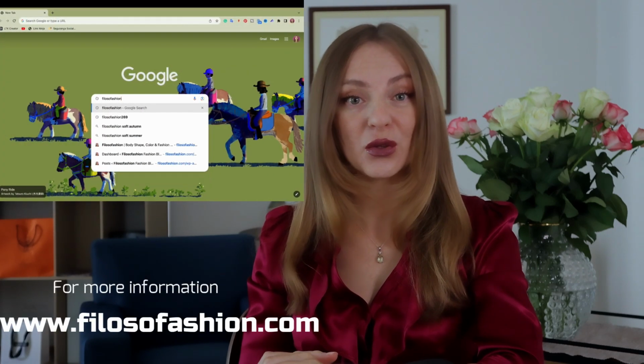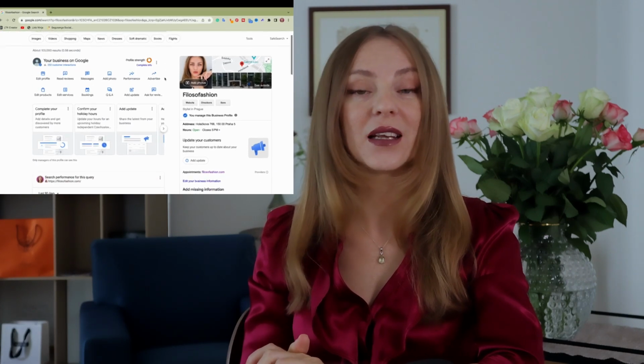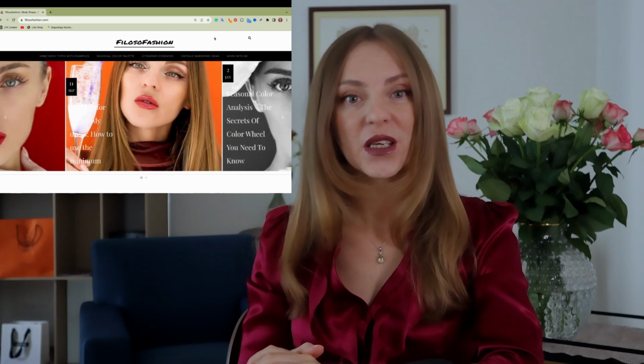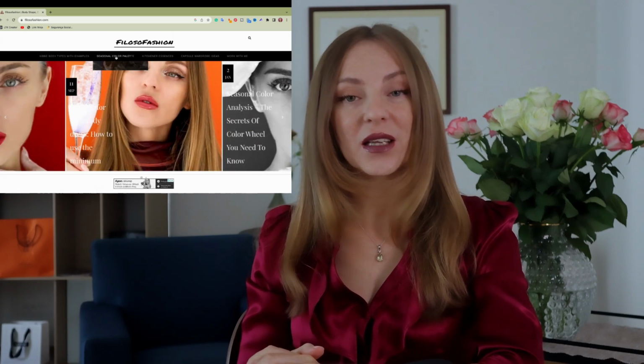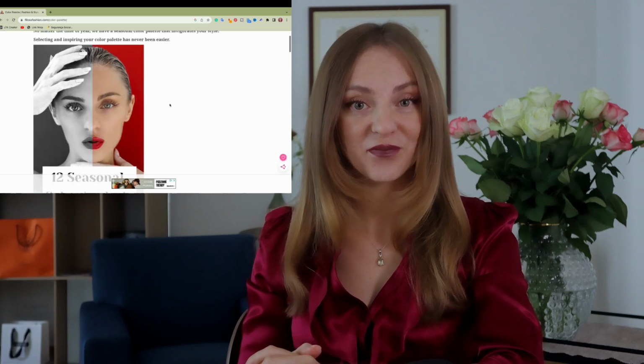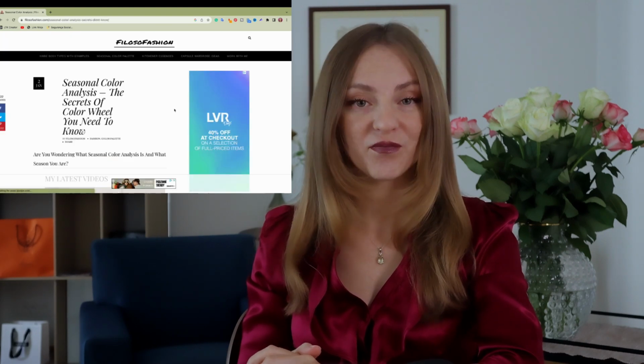How to determine if you are a true autumn or dark autumn. Determining your autumn palette is all about understanding your undertones. Most color analysts would advise you to look at the veins on your wrist. If they appear green, you would likely have warm undertones and are a true autumn. If they appear blue, you likely have cool undertones and are not an autumn personality. If they appear somewhere in between, you may be dark autumn.